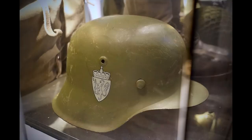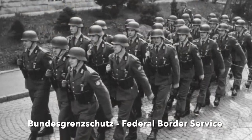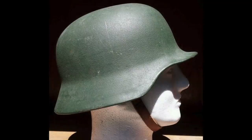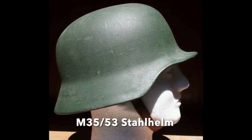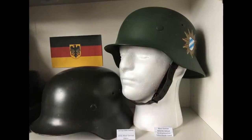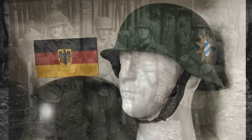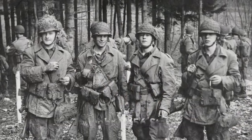West Germany issued the type to two civil organizations in the post-war period, the Bundesgrenzschutz, the Federal Border Service, and the Bereitschaftspolizei, an armed police unit. In the 1950s, three limited-production updated Stahlhelms were manufactured for these organizations, many made using the original helmet presses. However, the West Germans drew the line at equipping its new army, the Bundeswehr, with World War II-era designs, opting instead for their own version of the US M1, the M56.